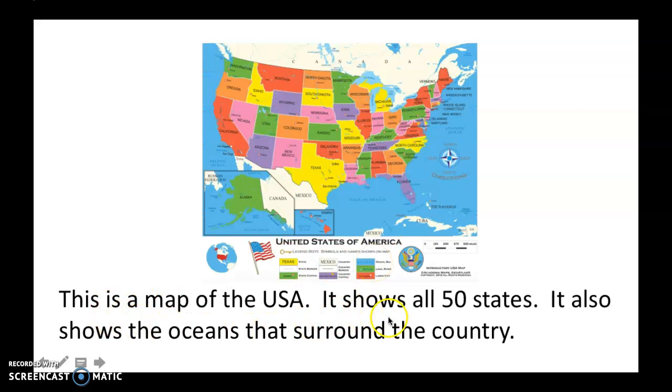This is a map of the USA, the United States of America. It shows all 50 states. It also shows the oceans that surround the country. So over here we still have the Atlantic and the Gulf of Mexico, but there's other oceans on this side of our country. Over here is the Pacific Ocean. And there's also a legend here, or a key, and there's different symbols. Like this here, the white, it says Mexico. This is another country that just happens to border our country.